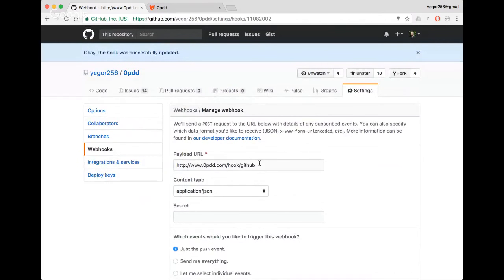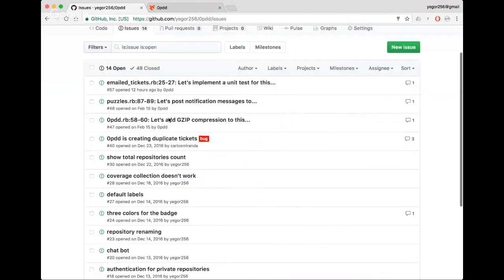We need that. This webhook means that every time you push something to this repository, so you do git push, then this URL is triggered by the GitHub server, and our server, this ZeroPDD server, PDD comes from puzzle driven development. So this server will pull your changes and analyze everything there, find those markers, find those puzzles, and if there is something new, the system will submit an issue to this issue tracking system.